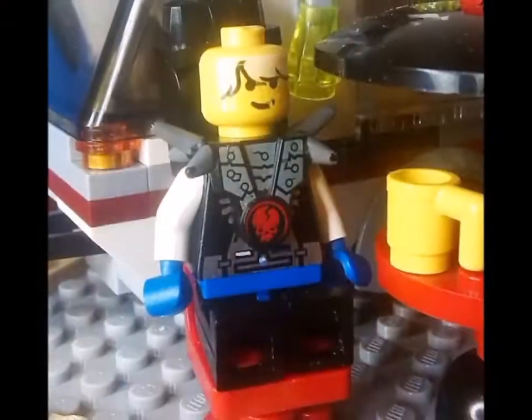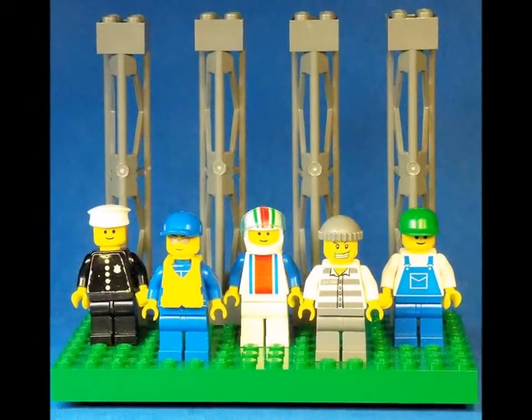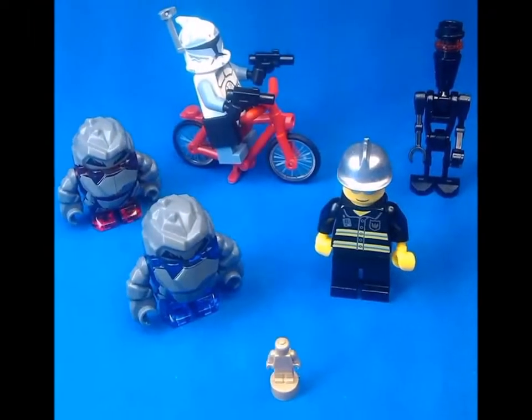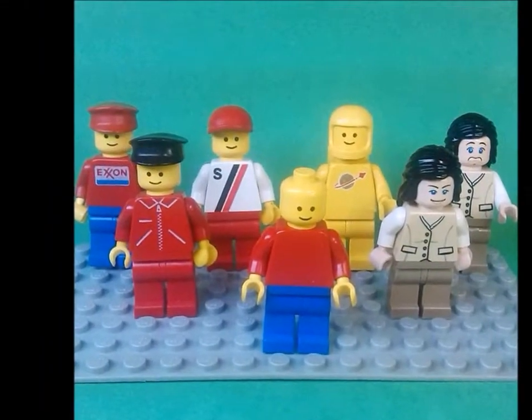Although Melvin was the first, he has been joined in the village by many other Lego minifigures. They form a diverse community of both permanent residents and visitors.